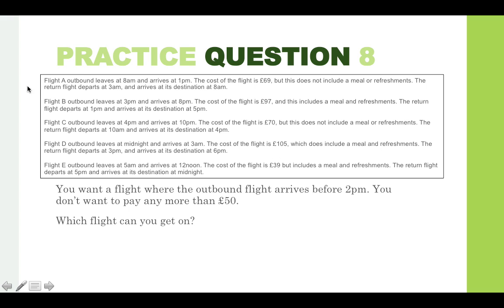So we've automatically ruled out 4 of the 5 answers. So it should be flight E. But let's just double check. You want a flight where the outbound flight arrives before 2 p.m. Well, it arrives at 12 noon. So your answer is flight E.